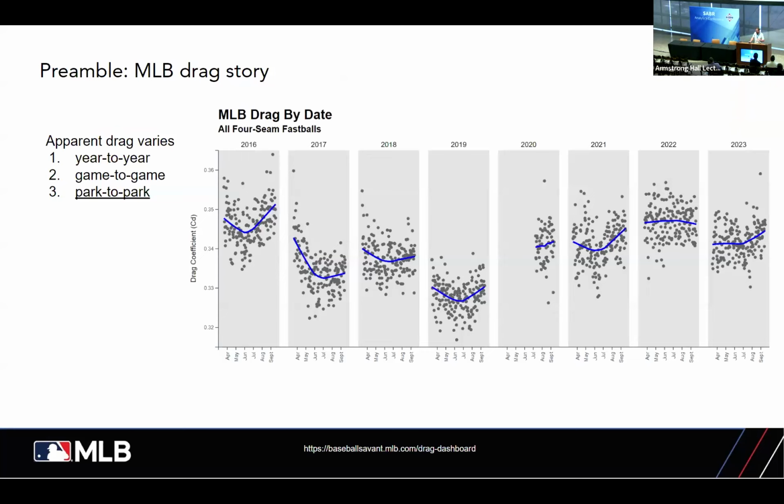So, here's another preamble. On Savant, we track the apparent drag of pitches using Alan Nathan's formula to see how much fastballs are slowing down by. We track this for basically every pitch, every year. And we've got variability in this data, as you can tell.